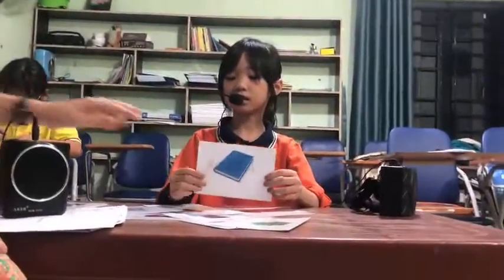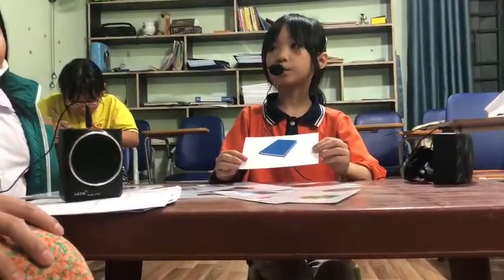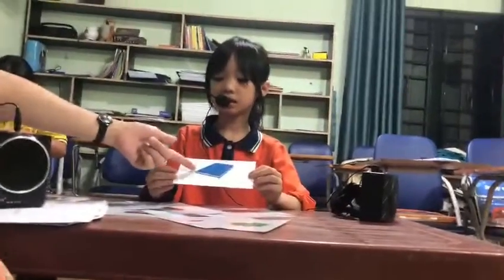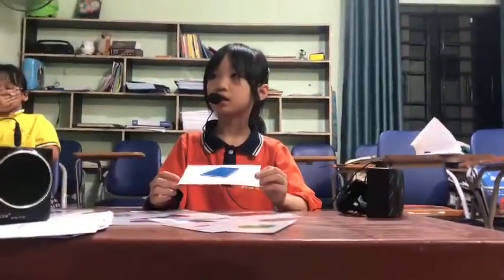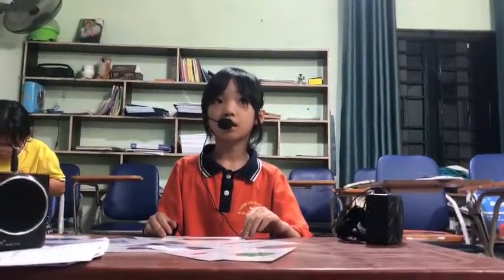Okay. Show me the book. What color is the book? It's blue. Is this blue, white, or pink? Yes, it is. Is it blue or white? It's blue. Good. Okay, blue book. Tell me, what color is this? Is this gray or pink? Gray or brown? Brown.